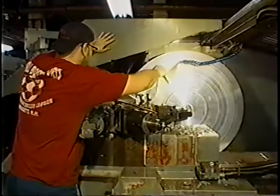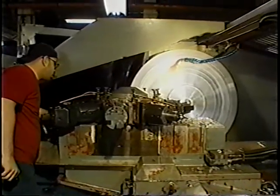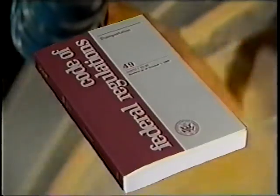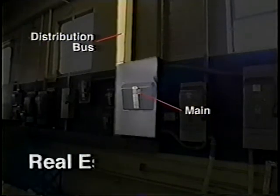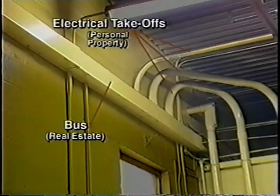One of the complicating factors of moves such as this one is determining to what extent the provisions of utility should be included as part of the move. The regulation provides some guidance, but it is designed to cover a large variety of circumstances. In this particular instance, the electrical distribution bus is real estate. In industrial plants such as this one, it is routinely valued as a part of the real estate. The individual electrical takeoffs from the bus are personal property, typically abandoned in place, and should be replaced as part of our moving payment.